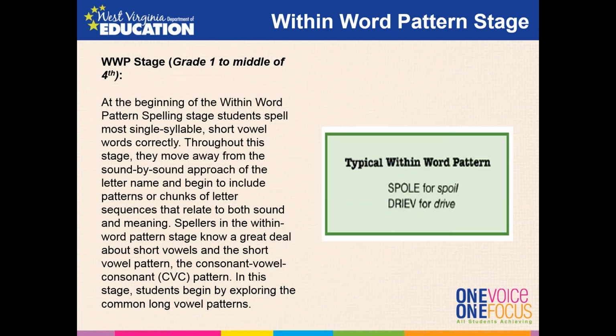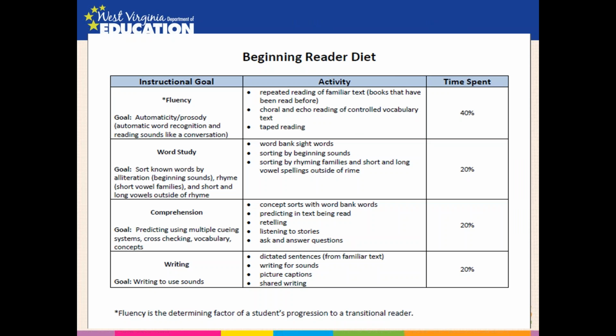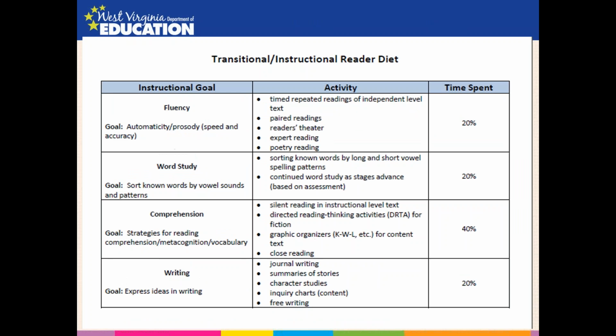And then in the within word pattern stage, that's when they start not only being able to discern the short vowels, but discern the short vowels from the long vowels. So they move from that consonant vowel consonant pattern into those long vowel patterns. And that would be typical of a late beginning reader, but it also could represent a transitional or an instructional reader diet.